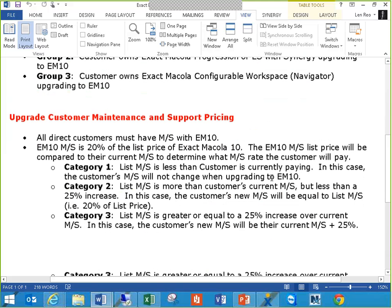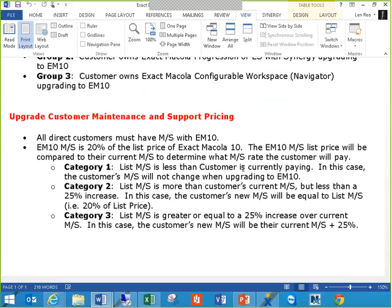The maintenance policy. The bad news is, whatever your maintenance is, it's not going to go down. And just to cut to the chase instead of all these words, the most it can go up is a 25% increase. So there's a little bit of calculation that has to go on, but there's a tremendous amount of additional software and services that are being offered as part of this. So that's the band: either where you are today or at most a 25% increase.